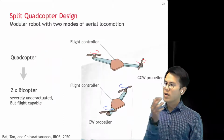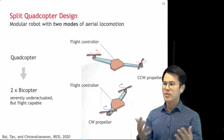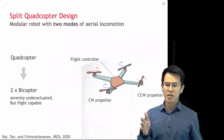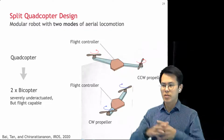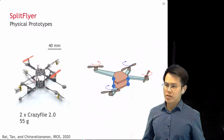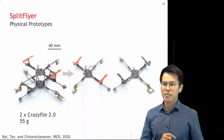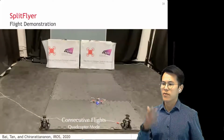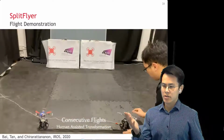But now I also have a question. We showed that I can have a robot with only 2 propellers and it can fly. Can we do something more fun? And yes, we can. For example, we can make a robot that starts as a quadcopter or quadrotor, and then it can be split into 2 bicopters. It can be split into 2 robots because you only need 2 rotors to fly. So we made this robot, that starts off as a quadcopter, and then it can be split into 2 bicopters. This video is showing a robot flying as a quadcopter. My student, Song Bai, came in, split it into 2 robots, and both can also fly.